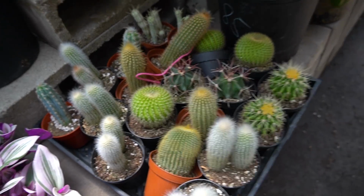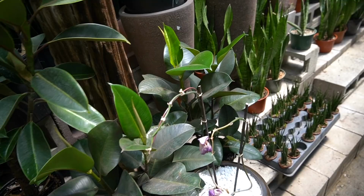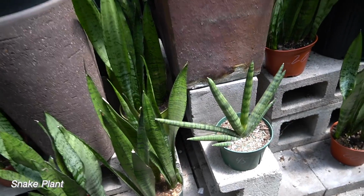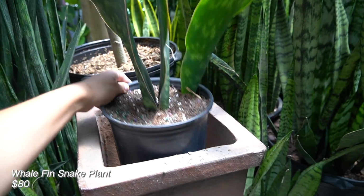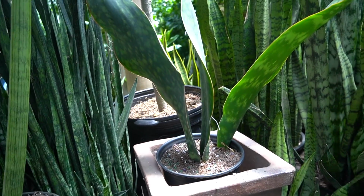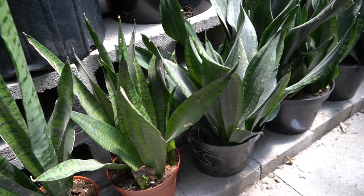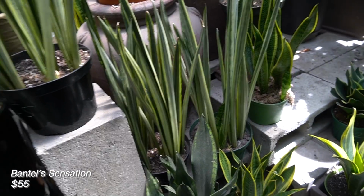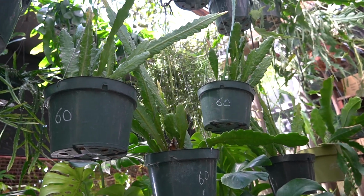Some cacti here. We're getting into more of like the cacti area, like epiphytic cactuses. Oh, here are the snake plants. Here is a whale fin. Oh, 80. Cancelled sensation here for 55. How huge these are.